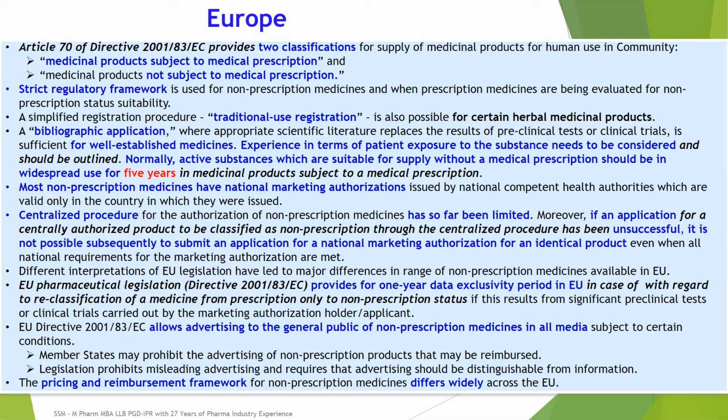Most non-prescription or OTC products are approved through national marketing authorization. It means each country individually approves the OTC product. But there is also a centralized procedure to get approval of a product as OTC for designated European countries, in which case one has to apply to the European Medicines Agency, which will evaluate the application and approve the product as OTC, if it qualifies. But if the application is made through the centralized procedure and it is refused or unsuccessful, then one cannot go back to a national phase application in each European country. It will be refused there also because it has been refused centrally.